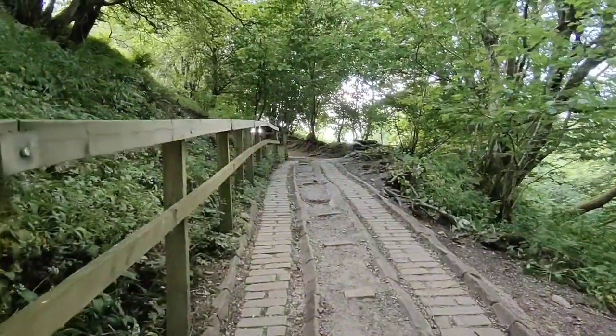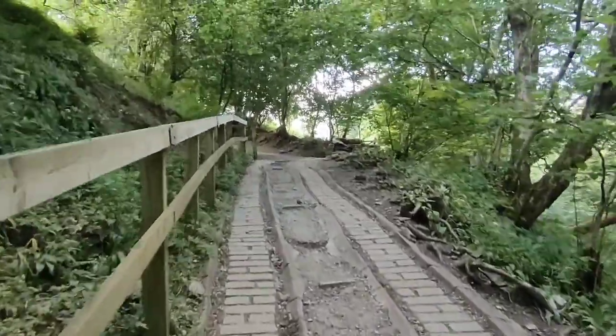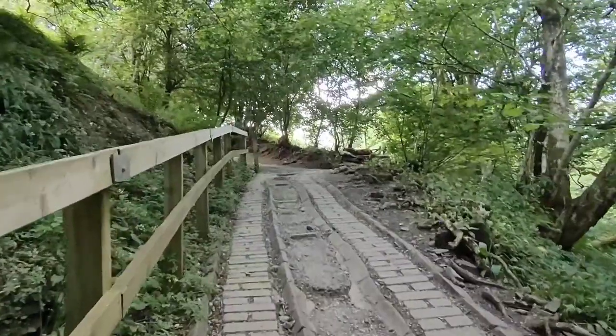Do bear in mind if you're coming down here, this is a fair old climb. Thankfully no steps, but steep.